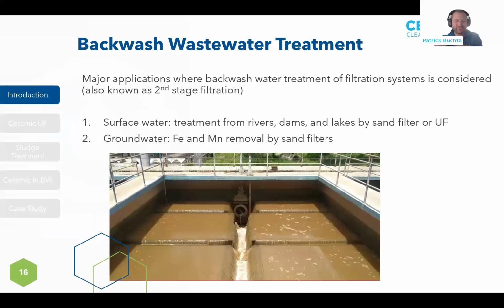And I'm pretty glad, first of all, welcome to everybody. And I'm pretty glad that I have the chance to introduce now the fantastic suitability of our technology to that specific application. And to start with, first I would like to clarify what we actually talk about when we talk about backwash wastewater. And here, two major applications come to my mind, and that's also where the major experience is based: surface water treatment. That means there is a first filtration step, treating water from rivers, lakes, dams, whatever, by sand filtration, ultrafiltration.